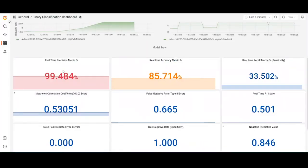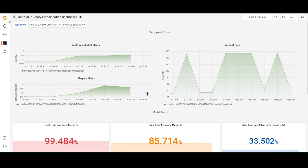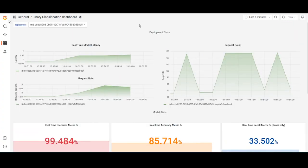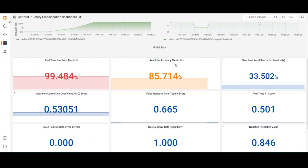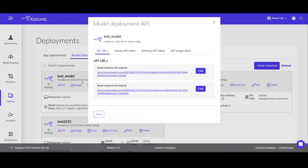So if I click on the monitor, this will give me a dashboard. So since this was a classification dashboard, I could see some metrics like real-time precision metric, accuracy metric, recall metric. But if it is a regression problem or any different NLP classification or any object detection model, this parameter will get changed, because these are completely dynamic. Based on your model type, this will get changed. So when you are able to figure out that my model accuracy is completely degrading, you can simply spin up the pipeline which we have previously created, and the new model will get trained, and the model will get stored in the registry.